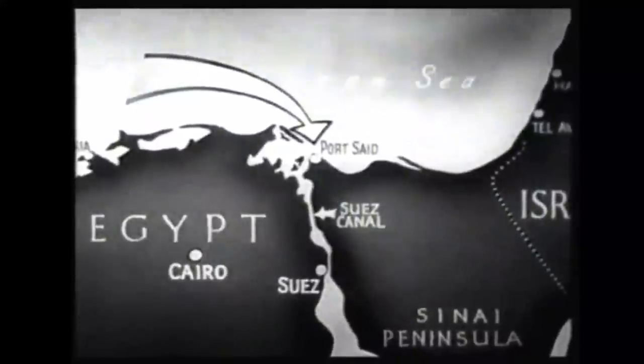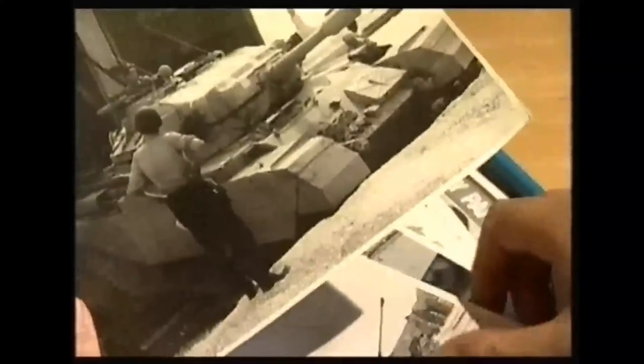In 1956, the Egyptians decided the Suez Canal, which ran through their country, should belong to them. Britain and France thought otherwise. And in what is seen as a last gasp of empire, troops were sent in to try and regain control of the canal. So there you have them landing during the early days of the invasion.